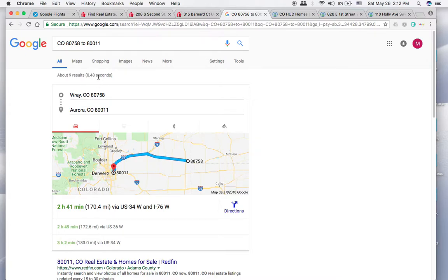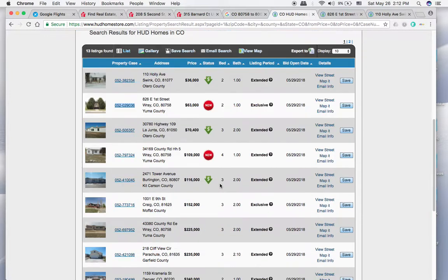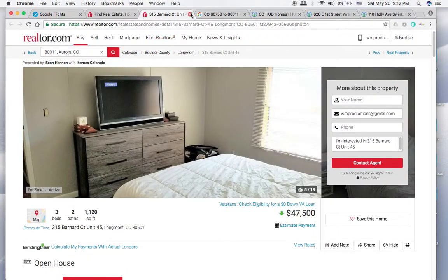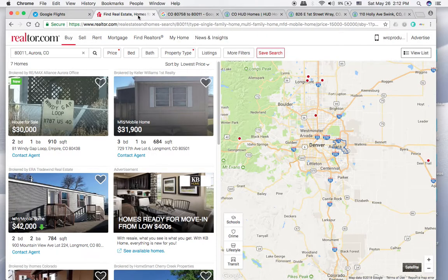Okay, now let me show you the other way to look at houses. Besides Hot Homes, it's through taxes. Now, again, I have no idea how the taxes work in Colorado, but they shouldn't be that complicated compared to Pennsylvania and New York. Or maybe they are. I have no idea. I've never looked into it. But let's do it now for the first time.